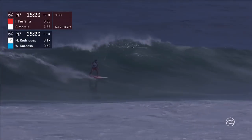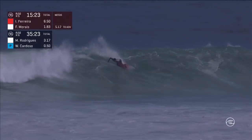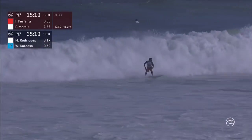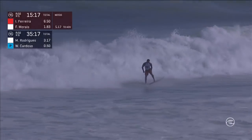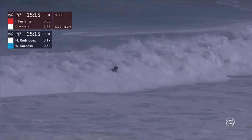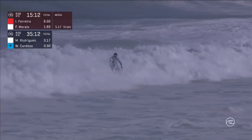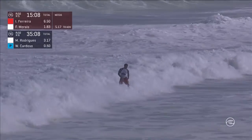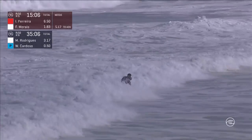In Italo Ferreira. Here we go. This is Emrod, Michael Rodrigues, just setting up the section. He has a little stab on that section as well. Completes his first ride. A 3.17 was the score on the way prior to this one. So that was his second ride, in fact. Cardoso just a 0.50. And of course, those jet ski taxi rides coming into full effect today.